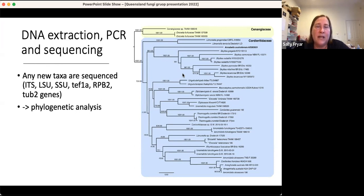And then I'll undertake some phylogenetic analysis to put together a tree that looks something like this. And this is one that I did a couple of years ago. So Annabella australiensis, you can see clearly here, it's in a different group to everything else, and that was a new genus.